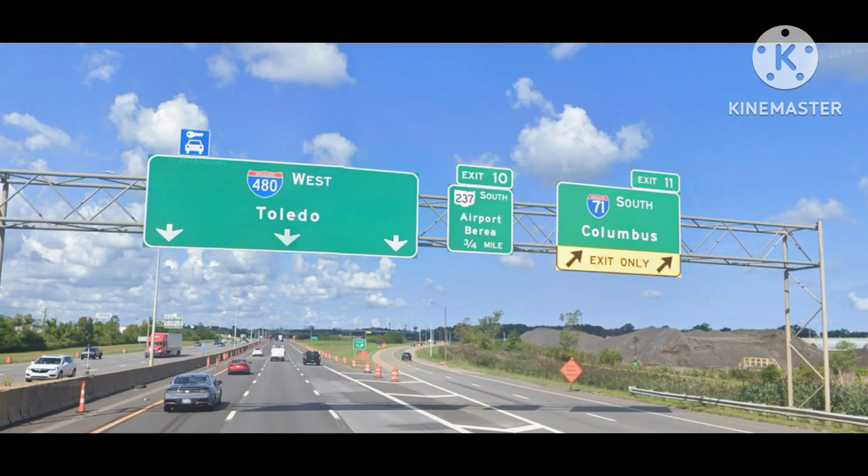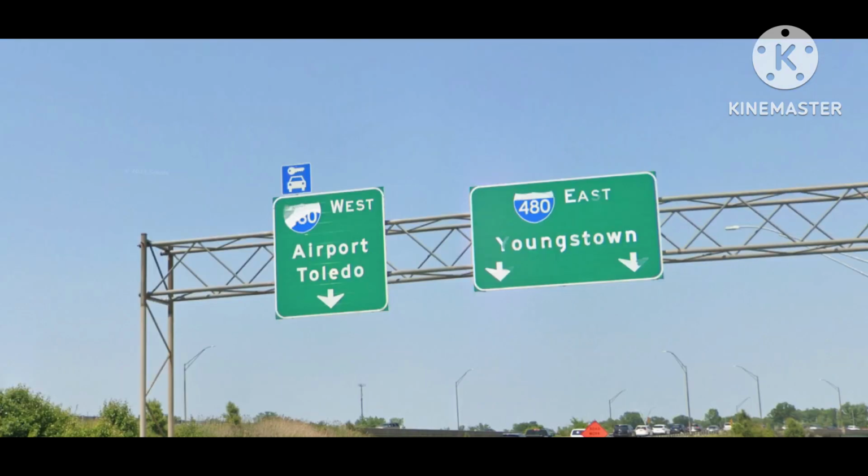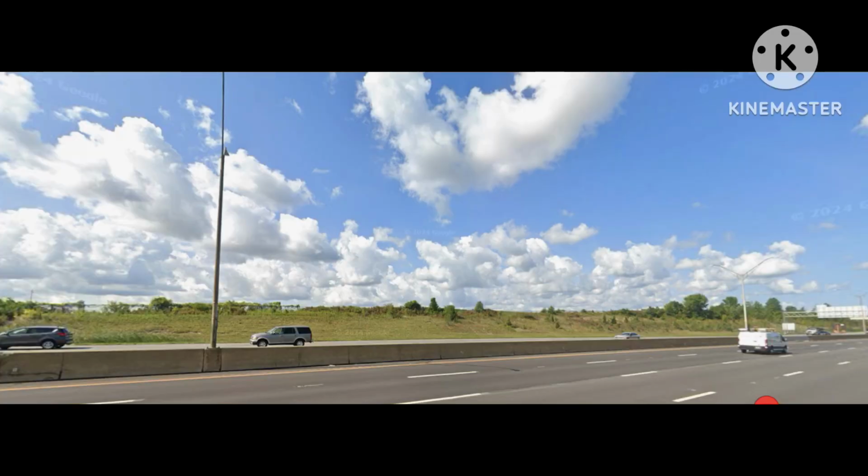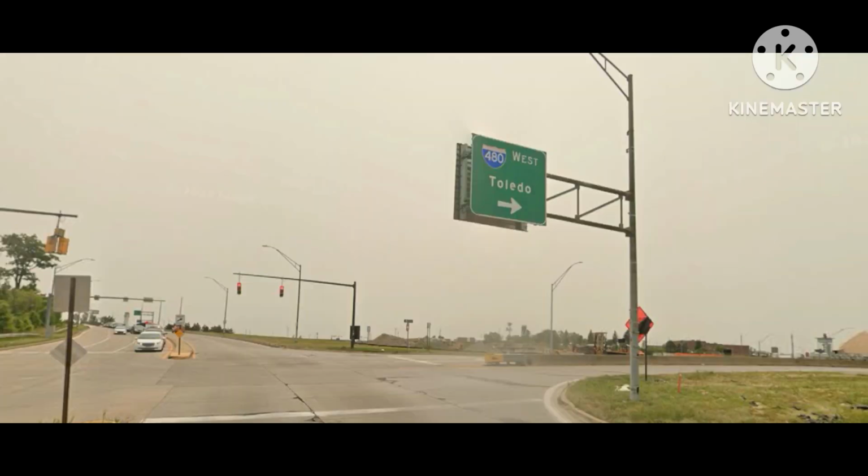It's cool. Jumping ahead to I-71, we get south for Columbus, and we get the Cleveland Airport coming up, which is cool, and 480 West Toledo. On I-71, we get 480 West for Airport and Toledo, which is where we're heading to, and East for Youngstown, where we just came from. Here's that airport exit, 237 South for Airport in Berea, and 480 West for Toledo, so no secondary here. Here's a look at the Cleveland Airport. Fortunately, we won't be able to see any planes here for some reason. And then random interchanges are signed 480 West for Toledo. So good job there, Ohio, or ODOT.